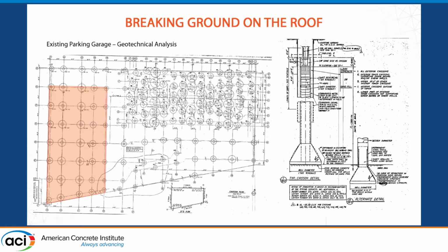I would note that only the top portion of the caissons is reinforced. So we had to do an analysis to make sure that we had the right cutoff lengths for the lateral loads. And I'll get into more of the lateral system in a little bit.